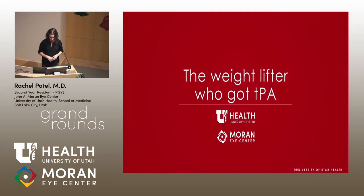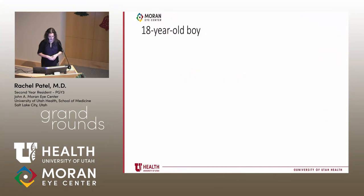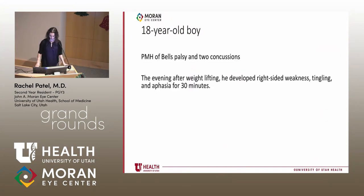Okay, last case, this guy. So it's an 18-year-old. He has a history of Bell's palsy, two concussions. He was weightlifting, and then shortly after that, he developed right-sided weakness, tingling, and aphasia for 30 minutes. His parents flipped out, brought him to the ED. He had another episode of headache and aphasia in the ED, and so he got TPA.